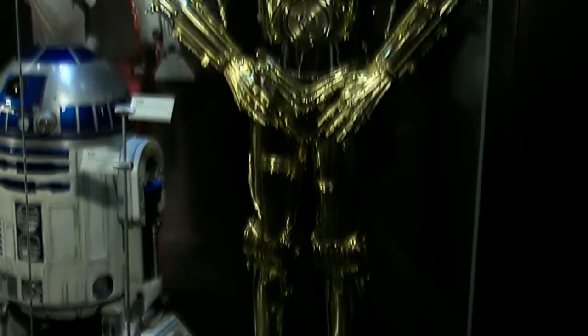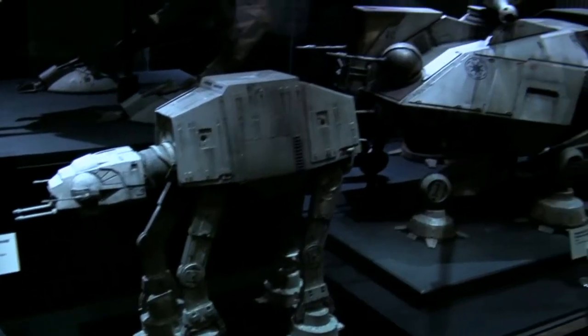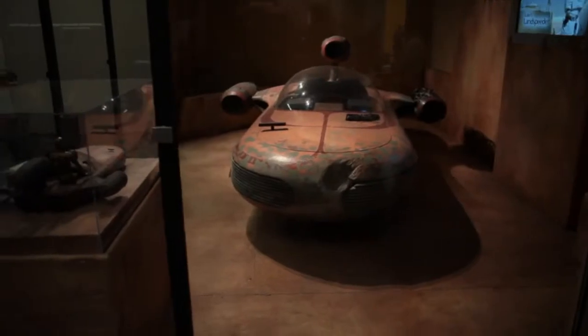So this is the real C-3PO. This is the real R2-D2. It's awesome. I love all these things. These were actually used in the movies. Correct. They're real movie props. And so what this exhibit does is takes movie props and kind of talks about science fiction.